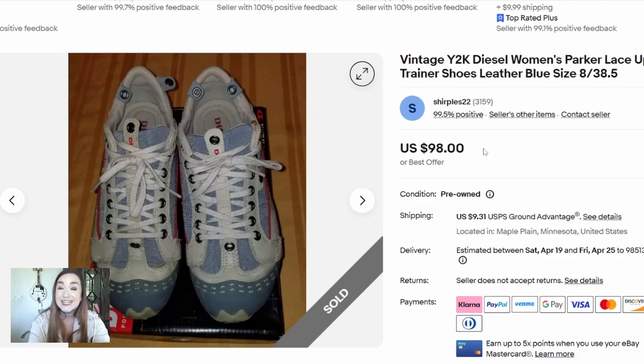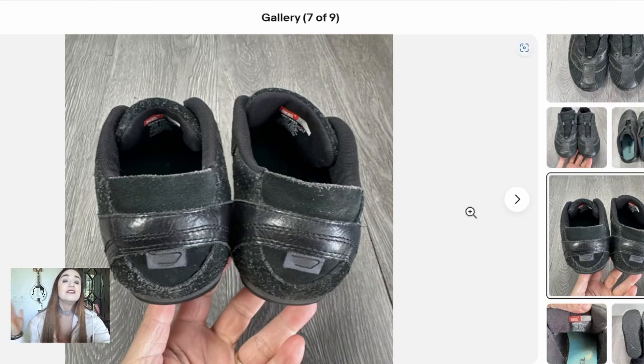When a best offer is accepted, there will be a strikeout through that price, as well as additional text saying that a best offer was accepted. So the seller listed those for 98 with best offer, and they sold for full price. So don't be afraid to turn down offers or not even give that offer option if you're an eBay seller, at least initially.